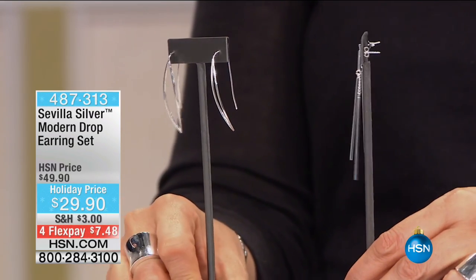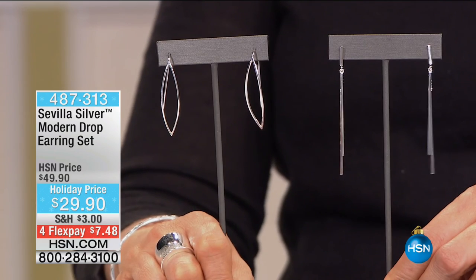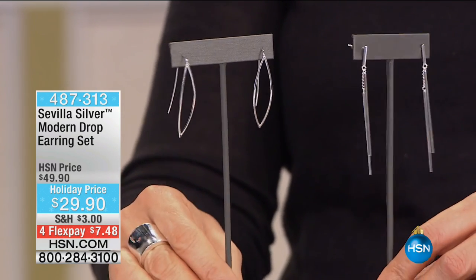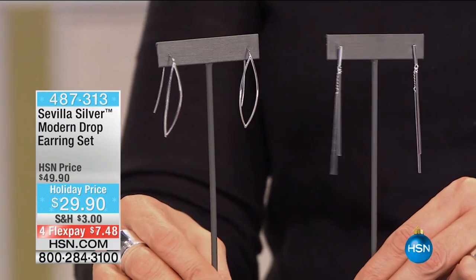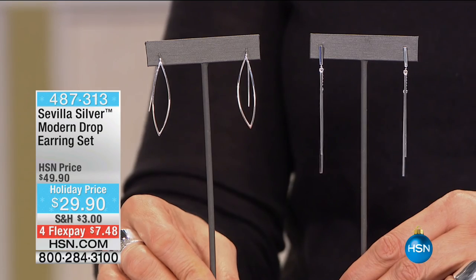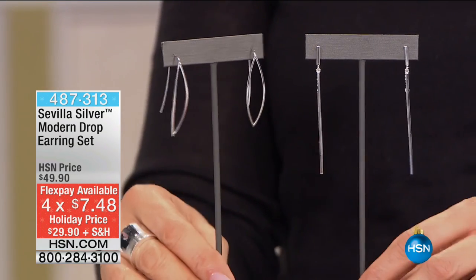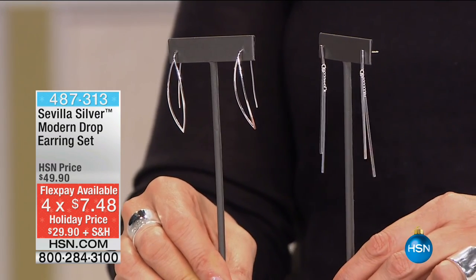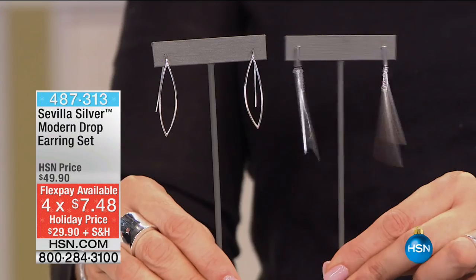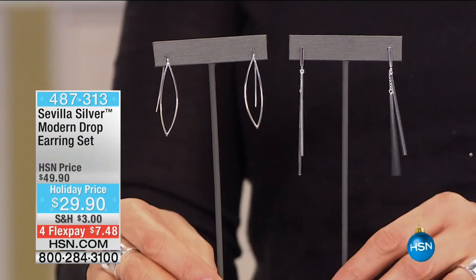This is a set. It's a set. This is not a choice, it's $20 off. So basically, when you think about it, look at the flex pay, $7.48. We've really gone to town on getting out the big scissors and cutting the price on these. They are a set. One for you, one for her, two for you, two for her. You get the idea. Fifth flex payment even with your HSN card.